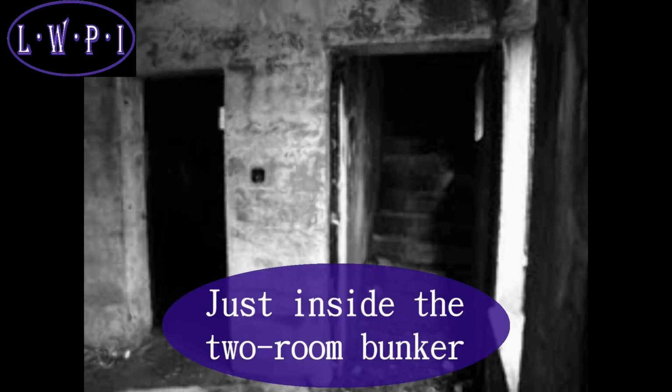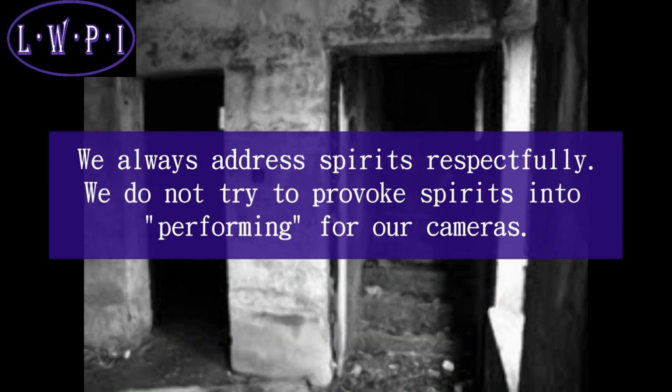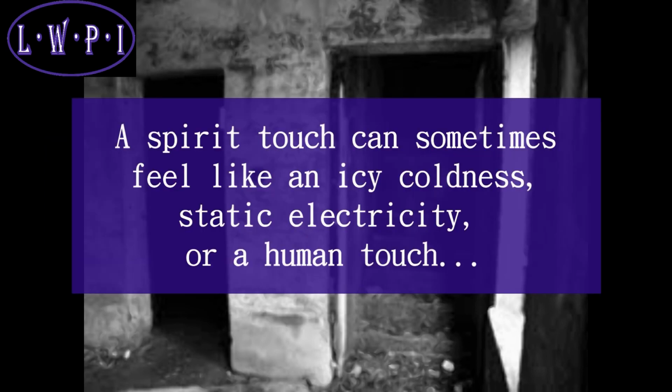Whenever we investigate a location, we always start out by introducing ourselves and asking if there is anyone there who would like to communicate with us. Sometimes we are able to capture EVPs of spirits addressing us by name. In the beginning of this clip, 2 of our investigators can be heard attempting to communicate with a spirit. Just then, I feel like someone has taken me by the elbow with an ice-cold hand. This is what was caught on audio.